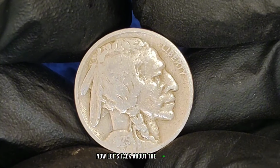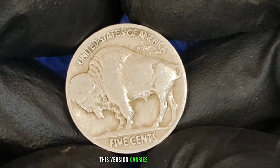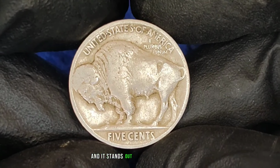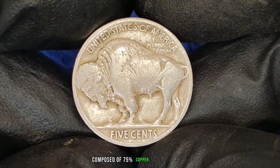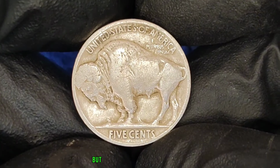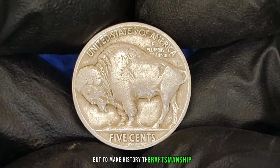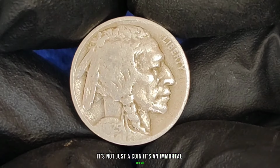Now let's talk about the 1925 issue. Produced in Philadelphia, this version carries no mint mark, and it stands out for more than just its artistic beauty. Composed of 75% copper and 25% nickel, this coin was made not just to endure time, but to make history. The craftsmanship, the story, the symbolism, it's not just a coin, it's an immortal artifact.